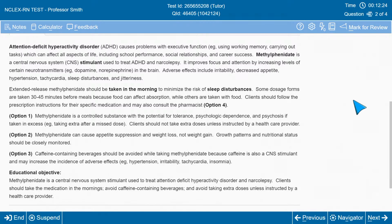And those symptoms can either be inattentive, like the forgetfulness like we talked about, or it could be hyperactive, like restlessness and stuff like that. So the medication that we're talking about in this question is methylphenidate. This is a central nervous system stimulant used to treat ADHD and narcolepsy, which narcolepsy is having sudden bouts of, like they call them sleep attacks almost, or having that daytime drowsiness. So this medication can be used for both of those diagnoses. It also improves focus and attention by working on the neurotransmitters dopamine and norepinephrine in the brain. Some side effects we have to be aware of when we're having a client who's taking methylphenidate is irritability, decreased appetite, tachycardia, some sleep disturbances, and we'll talk about those more down here.